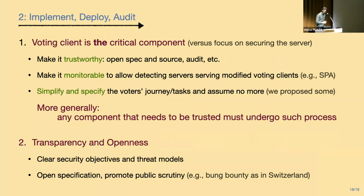And finally, you have to implement, deploy, and audit such a system. And here they made this mistake with the receipt in the code, which is nonexistent in BELENIUS, the first system, and this happened despite the audits, right? Maybe that's because the focus of those audits was more on the server. They want to secure the server. But e-voting is radically different. You don't really care about the voting server. It can be compromised, it can be flawed. You don't care because you have verifiability.